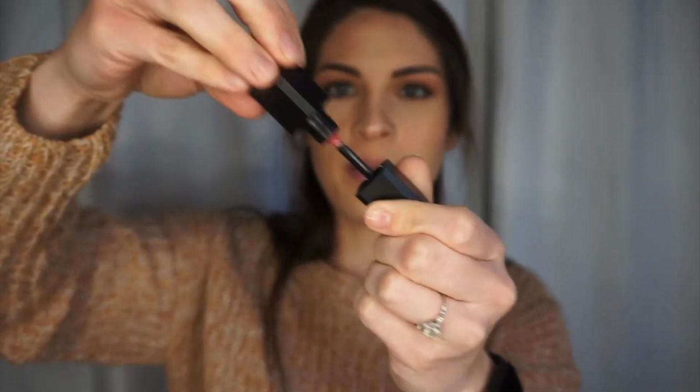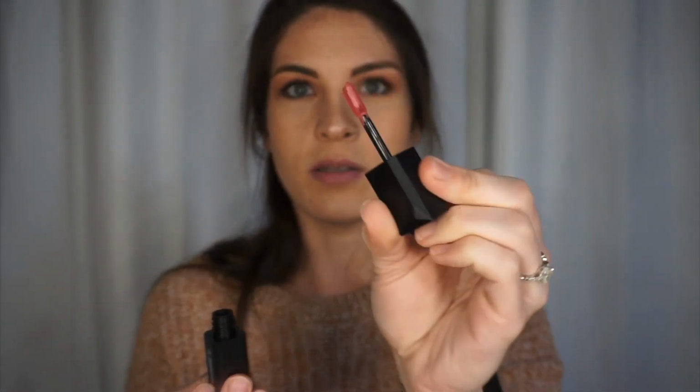So it comes in a neat little container like so, and it actually is a twist top. Oh, it's not an actual lipstick, it's a lip cream, longwear matte lip cream. It's gonna be so pink. I'm gonna look so funny. Let's try it.